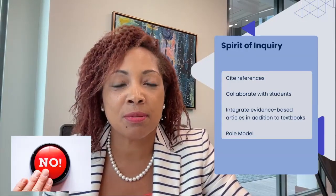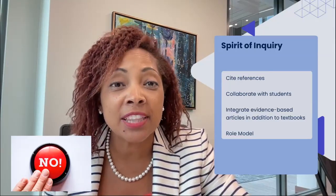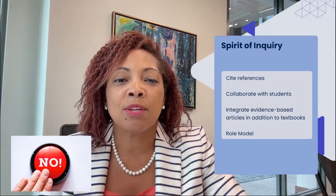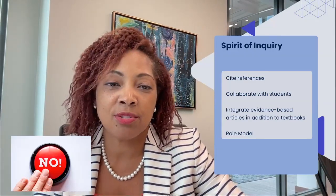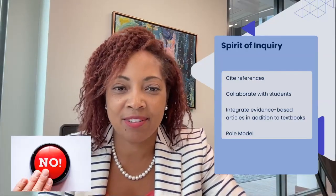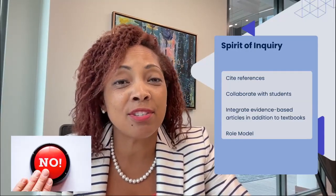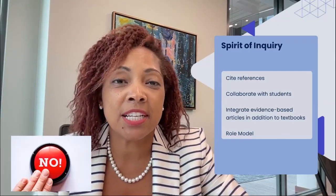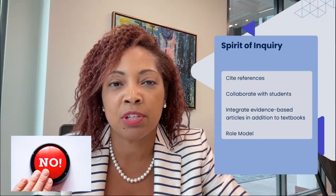We just want our students to be able to take some of these strategies that we're using in the classroom with them once they graduate. So we're role modeling, we're integrating evidence-based articles in addition to our textbooks. We know that once textbooks are published, they're already outdated, right? So we have a great opportunity to pull from the literature and ask students to do the same. I'll tell you one example before we wrap up and take a look at our answer to our thought-provoking question.